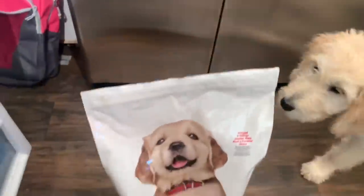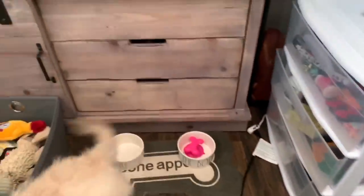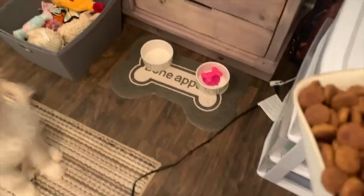Okay guys, so now that I've taken Indy out and used the bathroom myself, I normally go ahead and feed Indy so that I can kind of start fixing all this. I'm gonna wash my face and brush my teeth after I feed her. You hungry? Cool. So this is the dog food that we feed Indy. I'm going to get some of this and put it in her bowl. She already knows what's coming.